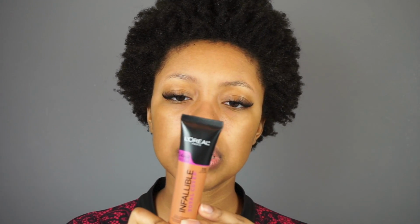The texture is supposed to be air light, which is good, which means you should not be able to feel this foundation once it gets on your face. There's no shelf life on the packaging for how long this foundation is going to be good before it expires, and it's not on the website, so I'm not quite sure. I'm assuming it's a year like normal foundations, but I don't know.